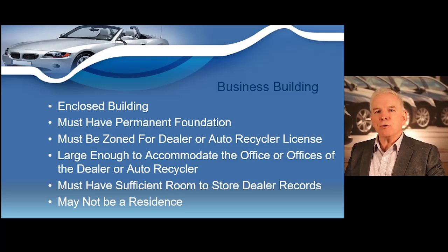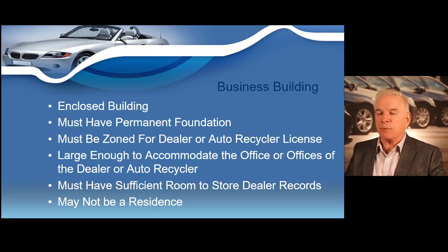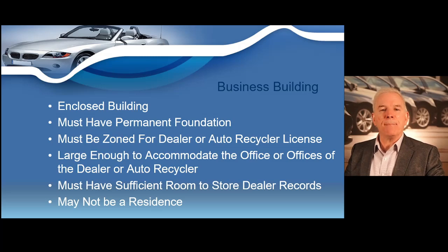The building you're using must be large enough to accommodate the office or offices of the dealer or the auto recycler. So you want to make sure that you have some type of retail office environment. You don't want to just have some garage where you're filling out titles next to some jack or something like that. The state wants to make sure that you've got a building that is large enough to accommodate an office, and you must have sufficient room to store your dealer records. I want to make sure you're very clear.